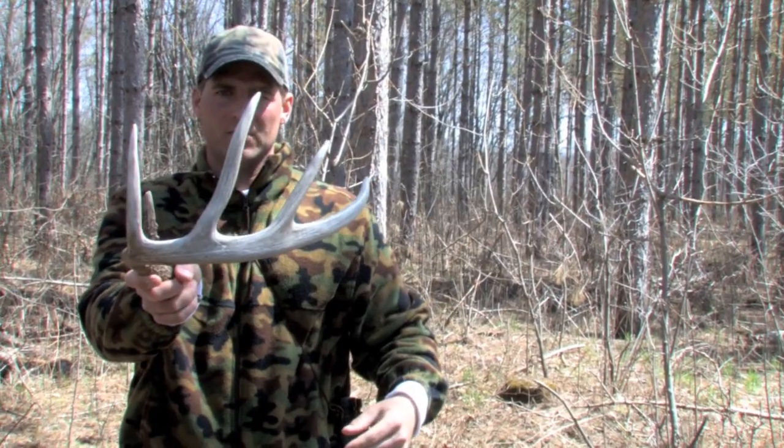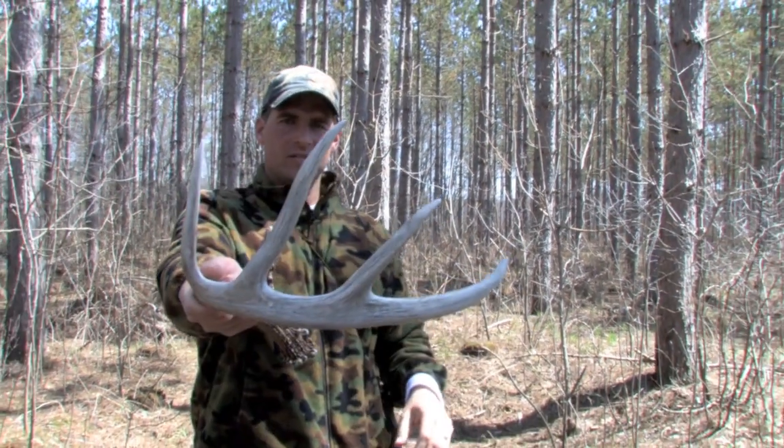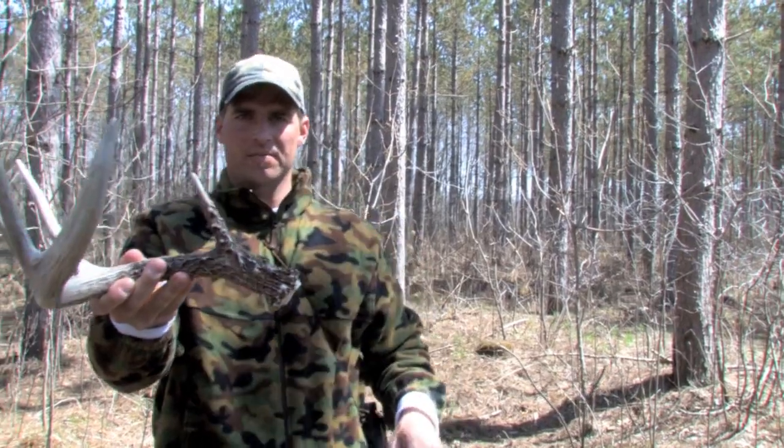So it's pretty warm today. Ticks are out, but we're still finding sheds. It's a nice antler. Still got good color on it yet. Shed action.